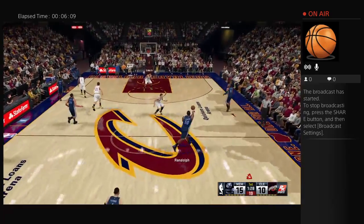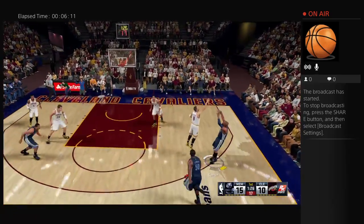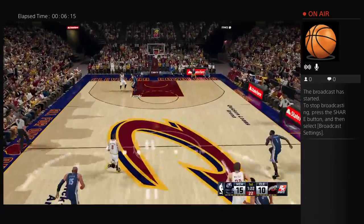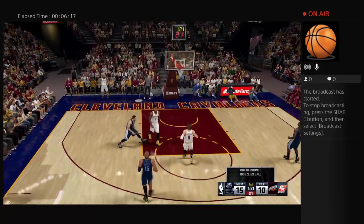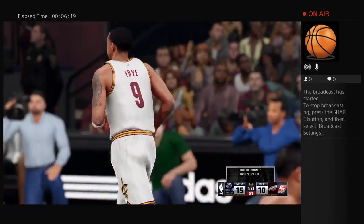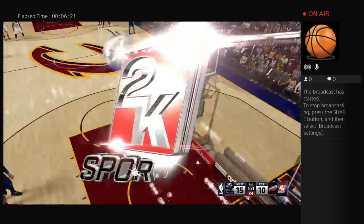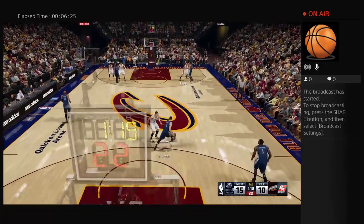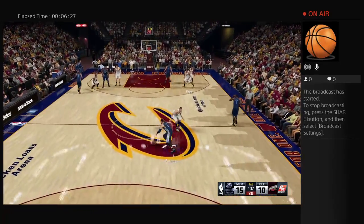Grizzlies have gone 6 of 13 from the field, just under the 50% mark. And it's Carter missing. The Cavaliers trail by 5. And out of bounds as the Grizzlies gain possession. No clue where that pass was going. That is a brutal turnover. A minute 20 left to play here in the first.